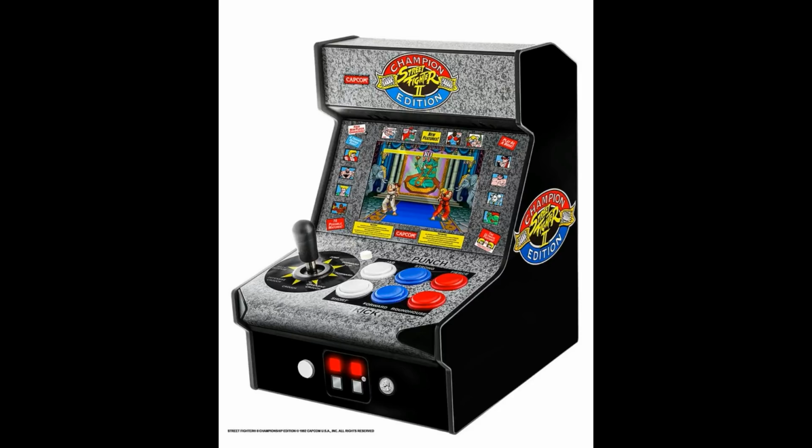I think Street Fighter II is huge. There's a huge fan base for this, so there's going to be people, especially people with not a lot of space in a game room, that are going to be definitely excited about having a replica of the original arcade cab, and it's $50, so that's a good price point. I think this is going to be a popular item. I'm sure Walmart's going to sell it. They sell a lot of My Arcade products, and so looking forward to seeing this and playing it.